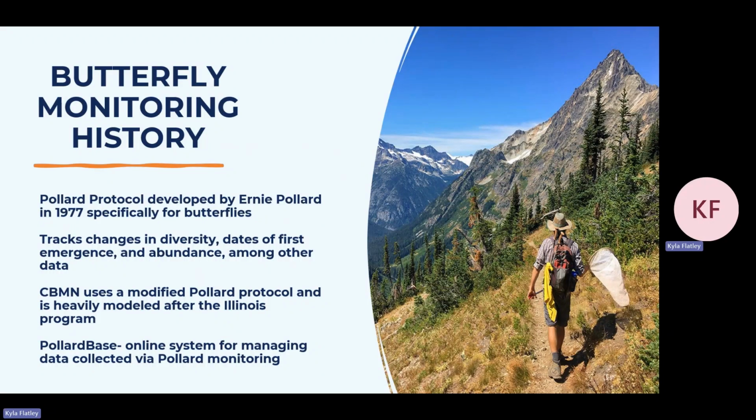Here's a little bit of butterfly monitoring history. Pollard Protocol was developed by Ernie Pollard specifically for monitoring butterflies. It tracks the changes in butterfly diversity and populations throughout the seasons. Utilizing Pollard Protocol is important because it helps maintain consistent data collection. The database we use to store all of our data is called PollardBase because the programs that use it all utilize Pollard Monitoring Protocol. Other long-term monitoring programs in the United States include Art Shapiro's observations in California in 1972 and the Illinois Butterfly Monitoring Network, which was established in 1987.